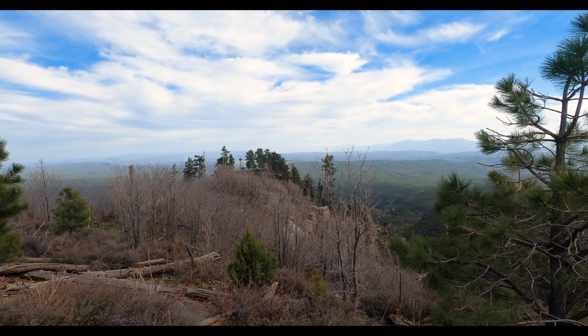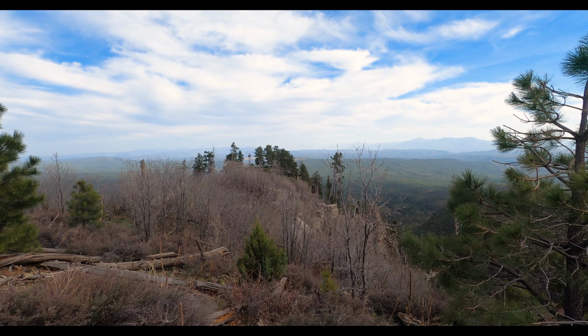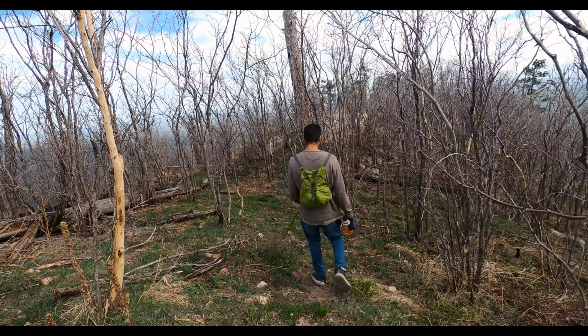All right, so we hiked across a pretty wide valley back there, a lot of thorny bushes, so not so fun to cross, but now we are trying to get to the edge of this cliff up here. This might be a little difficult to hike across, but hopefully the view will be worth it.